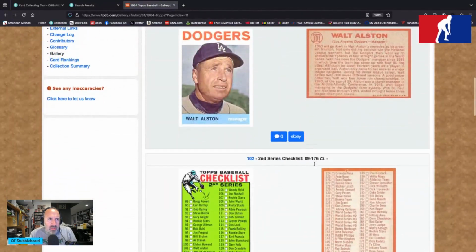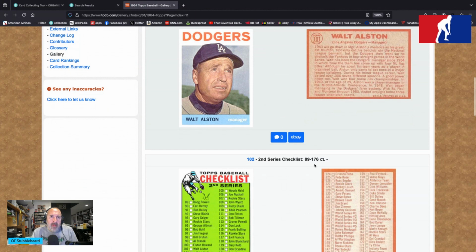Let's read about Walt Alston on card number 1 while we're here, I guess. Walt Alston, Los Angeles Dodgers manager. 1963 will go down in manager Alston's memoirs as his greatest triumph. Not only did his club win the National League pennant, but the Dodgers then went on to shellac the Yankees in 4 straight games in the World Series. Walt has been the Dodgers manager since 1954, in which time the team has come up with 4 NL flag titles.